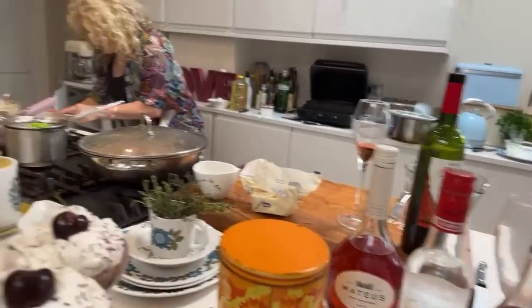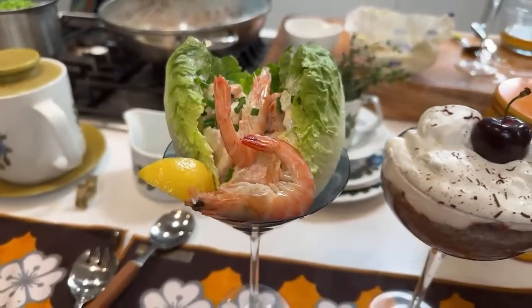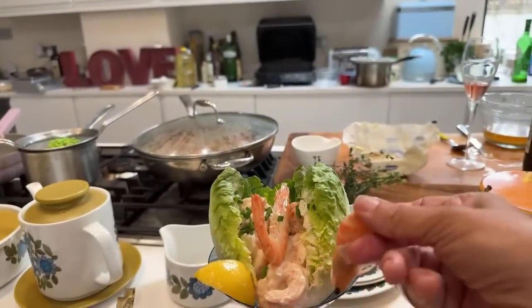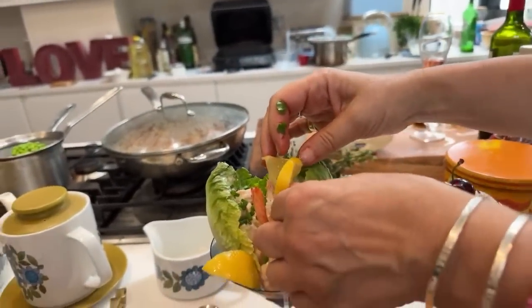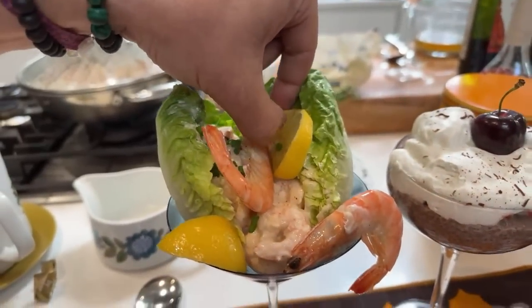There you go, my darling. Look at that. Oh, lovely. Well done. I cooked the prawns myself. What do you think about the way that prawn is? I think it should go like that. I use a pip in the middle. 70s. Look at that, a twist. What a mess.